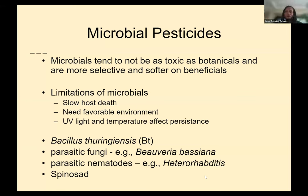Any thoughts on using nematodes for grub or other larvae control? I've never done that before, if I'm being honest. So I'm not sure. I will look into that. That's a really interesting question. I hadn't thought of that.